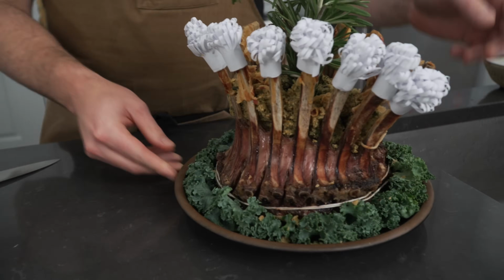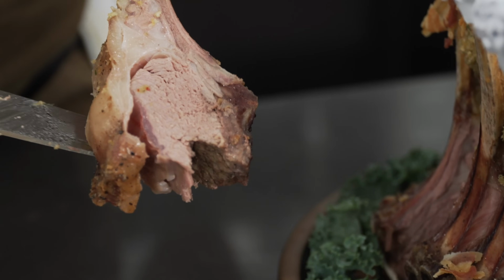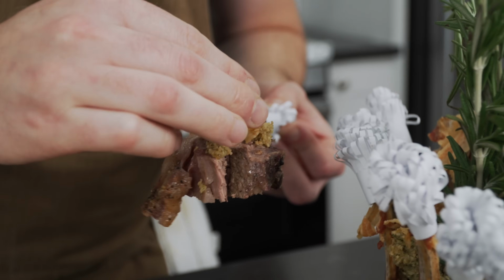All right, dinner time, baby. I'm gonna go for a nice middle rib here. See the cook on this? All right. And I think I might have to steal some of that stuffing on here. Bone apple teeth.